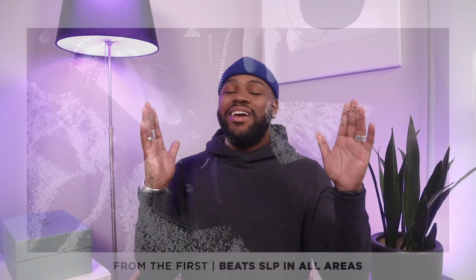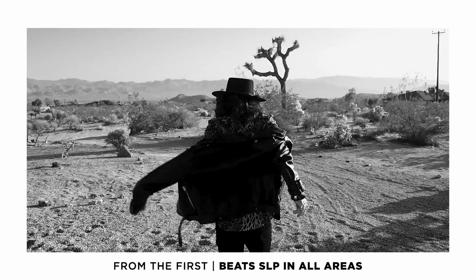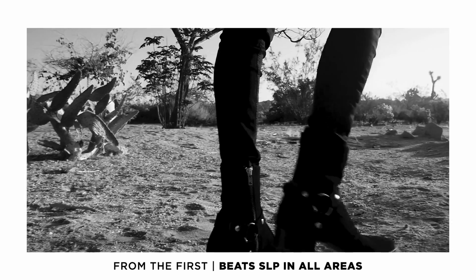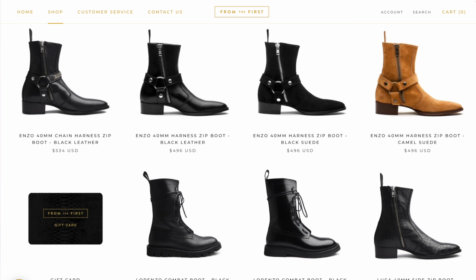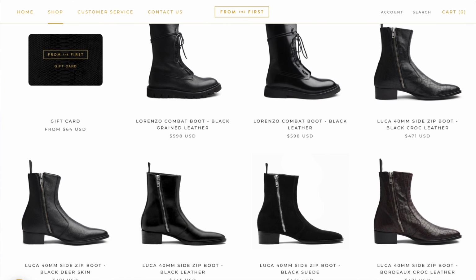So you know I got 3 alternatives for you, and the first one comes from the best alternative out there, and that is from the First. I have literally 2 pairs of these boots. I have a suede, I have a leather, and they've been holding up great for like the last 6 months that I've had them. You've seen these boots on this channel before. I still stand by them. Tons of you guys have already bought them and you guys are all loving them. They're Italian made top to bottom. The quality is there. The comfort is there, the fit is there, just not the YSL name.